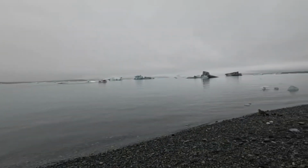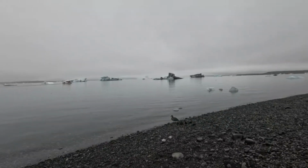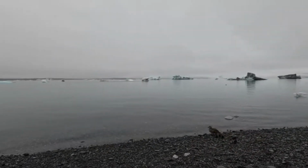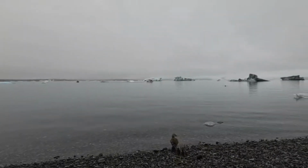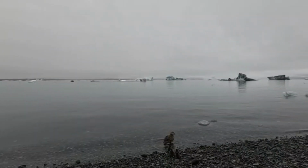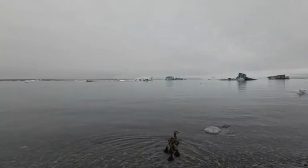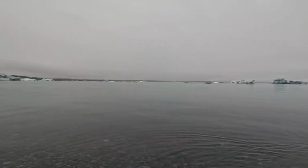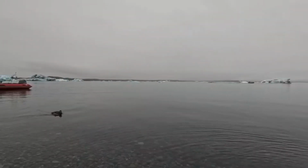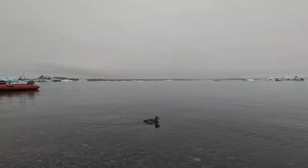Here is another mother duck with 5 ducklings. They're so cute. What are you doing, buddy? No, I'm not a threat. I'm a friend. Not a foe. Hello, duckling. Hello, hi.